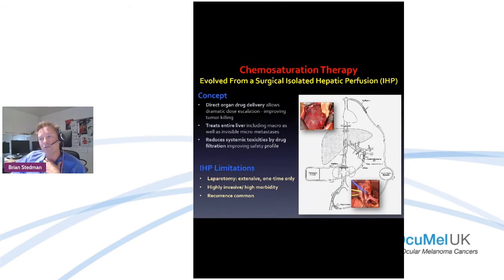And the concept of isolating the liver from the body is not new. This has been advocated by surgeons, particularly some Scandinavian surgeons, over the last 25 years. The surgeons showed eloquently that by using surgical clamps, you could put clamps above the vein of the liver, the outflow. You could put clamps below the liver on the IVC. So you could isolate the veins of the liver. And then by putting literally tubing into the vessels of the liver, you could actually inject chemotherapy.